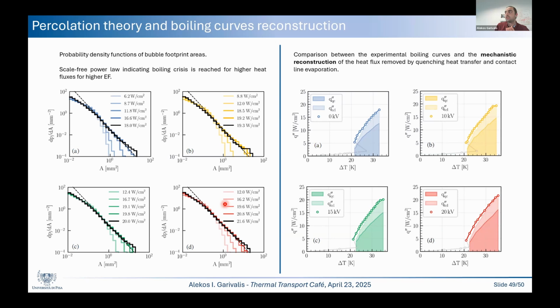And what the electric field does is not to increase the heat transfer coefficient, but to reduce the interaction between the bubbles. So we delay the moment in which the bubbles merge into a large vapor mass, creating a large dry area at the substrate footprint that initiates the boiling crisis. So we verified this theory here. And also, I do not have time to give you details now, but we were also able to perform a mechanistic reconstruction starting from the phase detection data, and to show that most of the heat is transferred due to quenching, so the transient conduction, and about 20% by triple contact line evaporation.